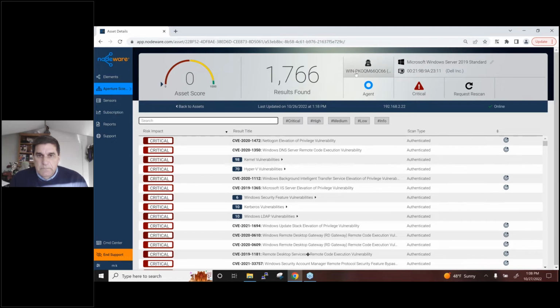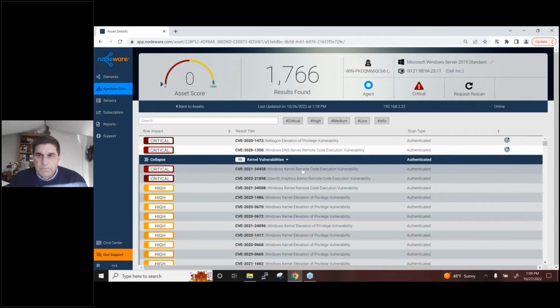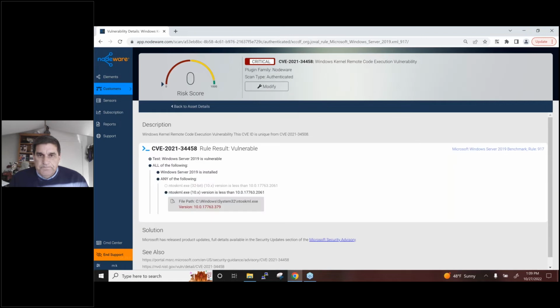Here's the host name. This one is briefly in just a few moments. But if I wanted to dive into some vulnerabilities on this device, I can go ahead and open it up. And I'm clicking down to drive to a specific CVE, which can be seen here. CVE 2021-34458. It's a Windows kernel remote code execution.